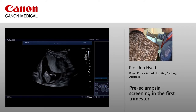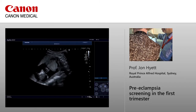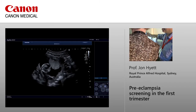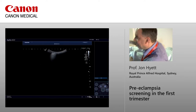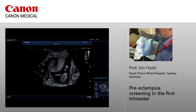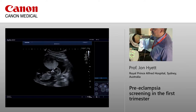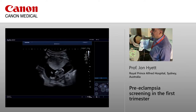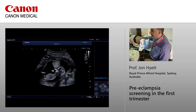Okay, so we're going to do a first trimester scan here. We're approximately 14 weeks gestation, and it's interesting when you look at a fetus at 14 weeks gestation, they always have this sort of bolt-up-like little appearance in the uterus. So you have to just manipulate the probe a little bit and roll the probe around to get the fetus to lie down.